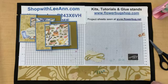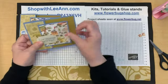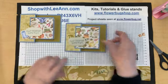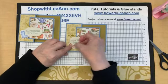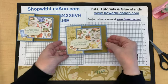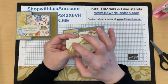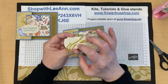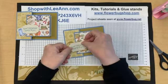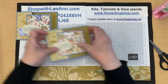Now, oh, and of course I did not bring my dimensionals over here. I took them over to where I sit and stamp. So that is the card. And then I would add these little acorns right here and pop those up as well. So I'll just kind of sneak those on there until I add dimensionals. When you add your dimensionals, what that does is it eliminates the stickiness here. So you put a dimensional wherever your adhesive is, so it doesn't glue down flat someplace and high another with the dimensionals. So that's what that card is.